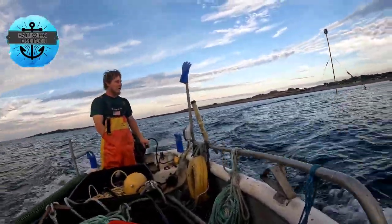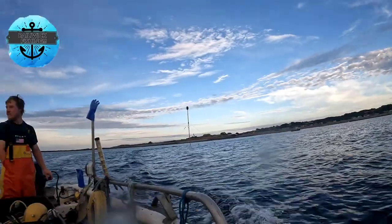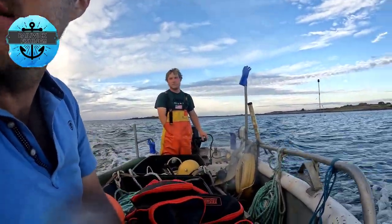how much water we're in? 20 foot now. About 20 foot of water. I can clearly see the bottom down there. You won't be able to pick it up on the camera, but I can see it. And Damien grew up around here on this beach, so he knows it like the back of his hand.